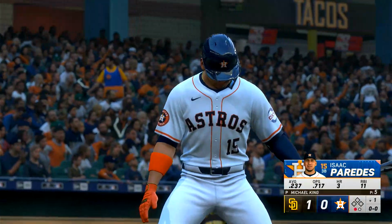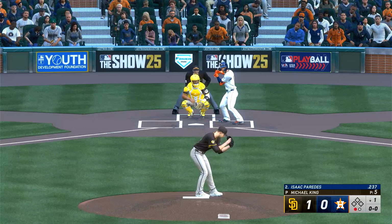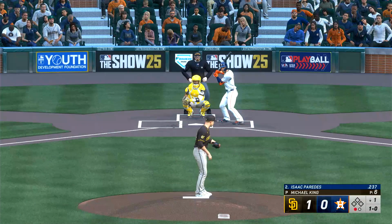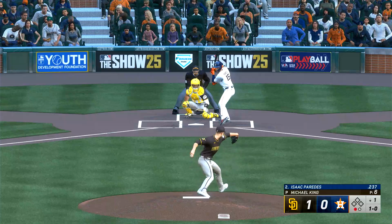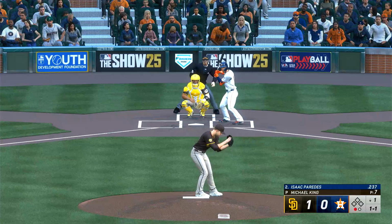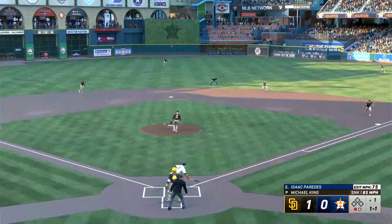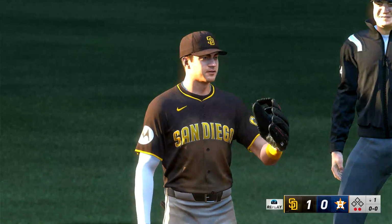One up, one down. Isaac Paredes getting ready to hit. And the first pitch misses for ball one. That finds the mark on the inside corner. On the ground. Oh, great grab on the dive. Gathers and throws. And very nicely done for the out.